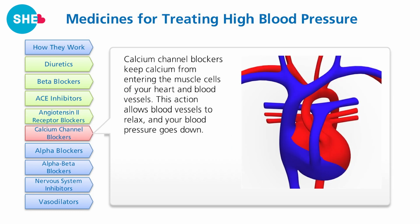Finally, there are calcium channel blockers. These medications prevent calcium from entering the muscle cells of your heart and blood vessels. This action allows blood vessels to relax and your blood pressure goes down. The names of these medications often end in pine.